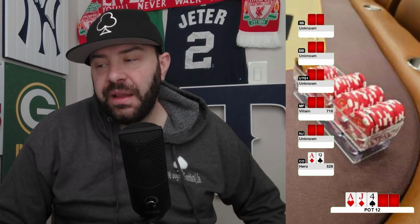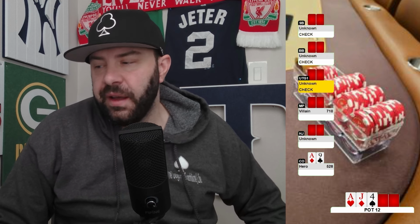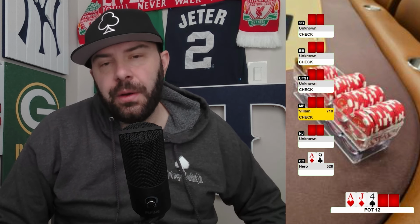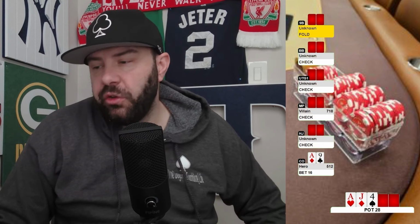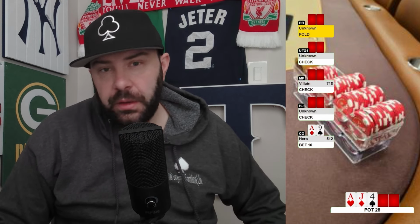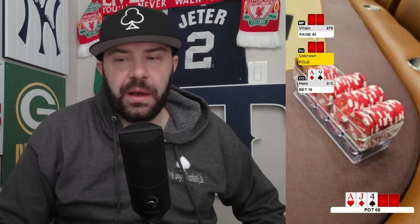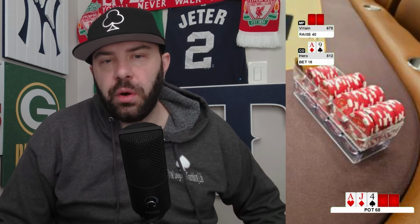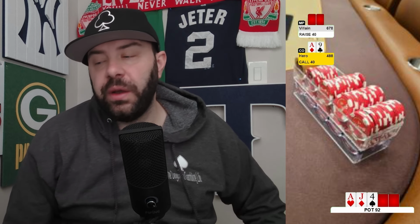The flop comes the ace of hearts, the jack of diamonds, and the 4 of spades. It checks to me, and now I bet $16, and it folds to middle position, who check-raises to 40. Folds to us, and I debate folding here, but it's a rainbow board, not too connected, so we make the call. The turn is the queen of spades.